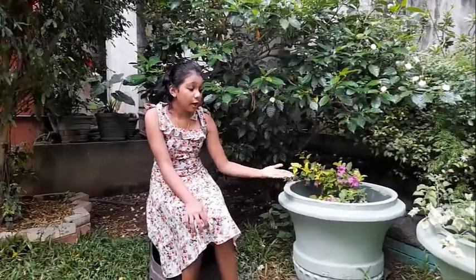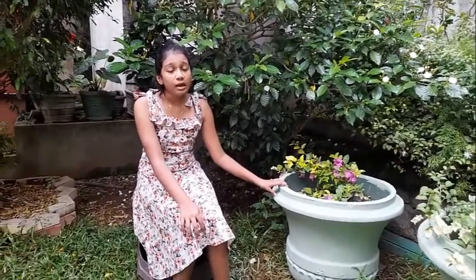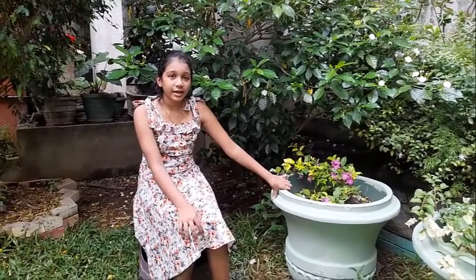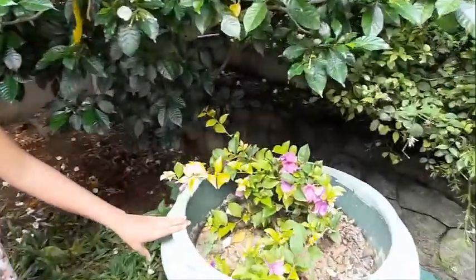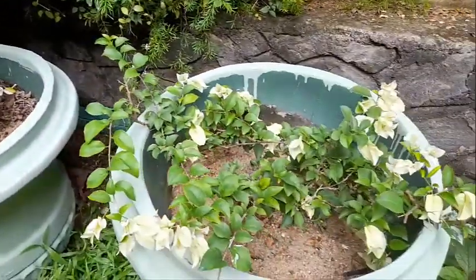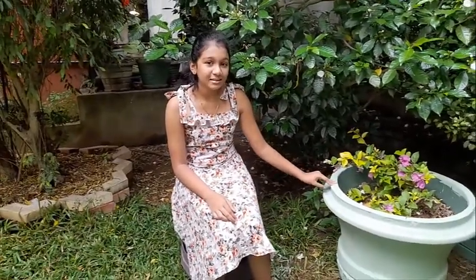Look, this is a bougainvillea. We can see many colors of bougainvillea, like yellow, pink, white and purple. But I have pink and white bougainvillea. I used same-size big pots to plant it. I really like this bougainvillea. Let's go to see more plants.